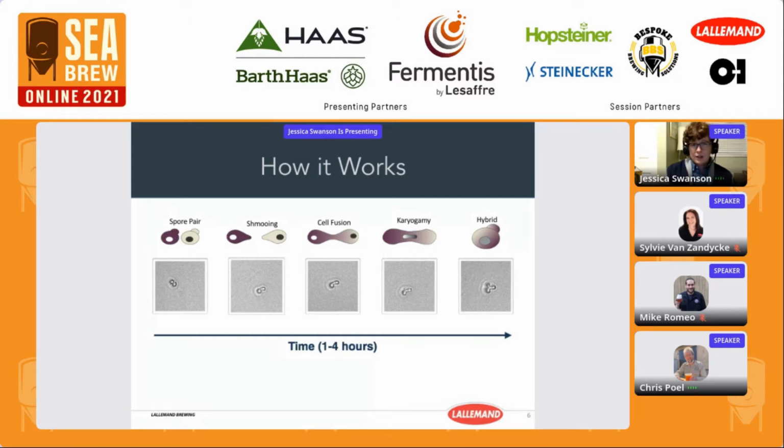If the cells are of opposite mating types, they'll actually start to move towards each other on the agar plate, and that's what we call schmooing, just like schmoozing at a party. They'll start to move towards each other through cell signaling and cell pheromones. You then get cell fusion, where the cells fuse their cell membranes and start sharing a cytoplasm, so everything inside the yeast starts coming together.